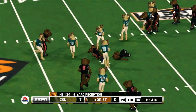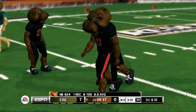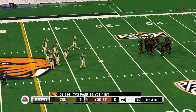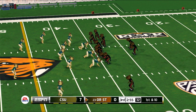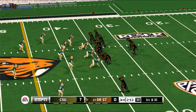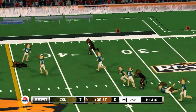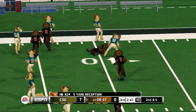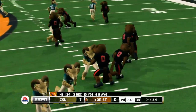Tailback with a catch and up for the first. First and 10, all on their own 35. Screen pass, he's got his halfback. 5 yards. Not a bad play. They gain 5 yards out of it, and they keep moving the defense back.